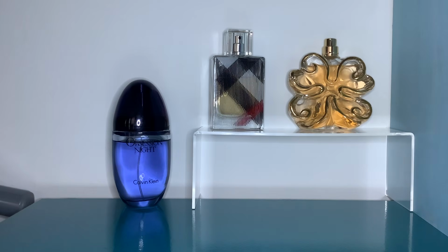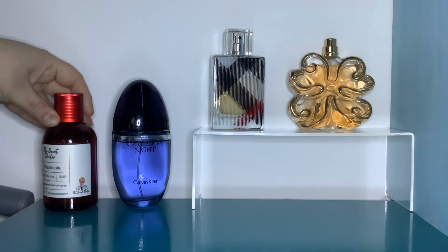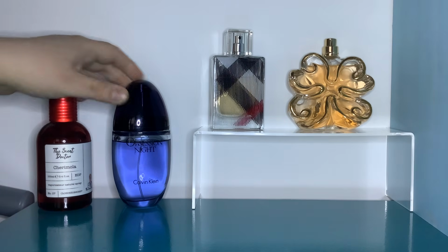But I just was in the mood for it, and I really enjoyed wearing it. And I forget because this isn't in my Fragrantica. This is the Scent Doctor, and it's called Cherry Mhler. I think this is a British, maybe even London company that made this.